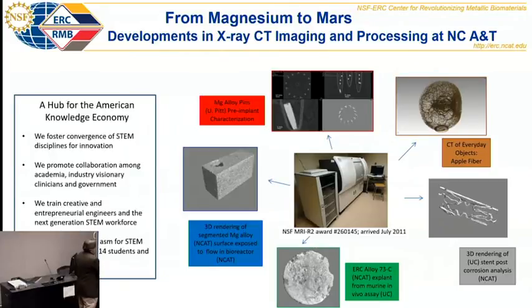So I'll start by showing some of the classical things that we've done in this little picture here, where in the ERC we divide ourselves up into red groups, which is materials. We focus on what individual piece, in this case the biodegradable metals, and we focus a lot on magnesium alloys. And so we do imaging.